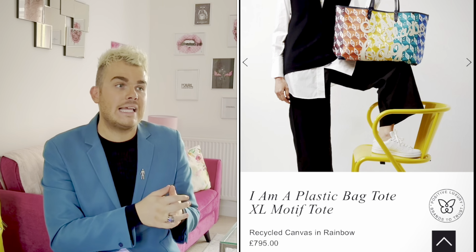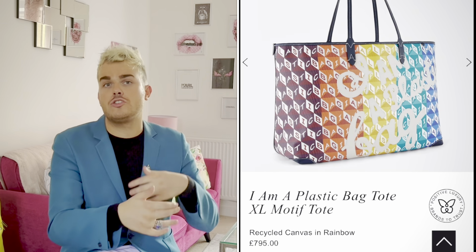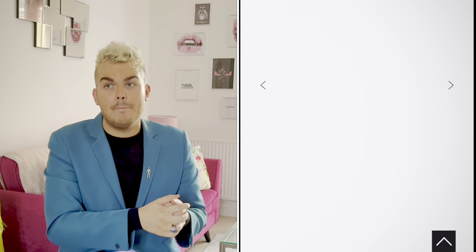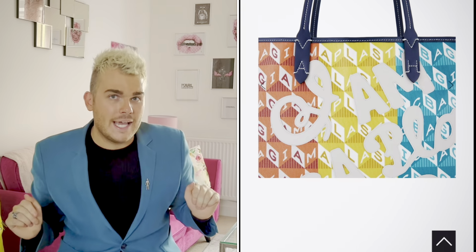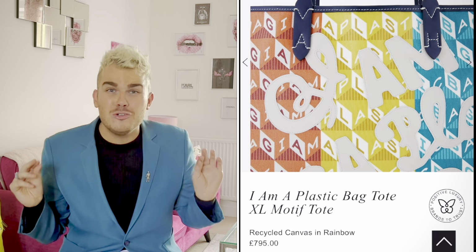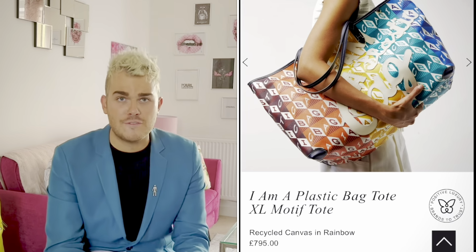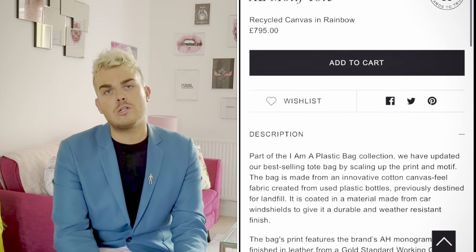I am showing you the XL, which is probably most comparable to a Neverfull GM, but there are smaller sizes, different price points. They have price points of 500, 600, 700 pounds. This one's in the 700 pound price point, but also in the sale, FYI, there is one currently available for 200 pounds, which is a fabulous price point, and it's a beautiful shade of blue. So definitely one to think about.